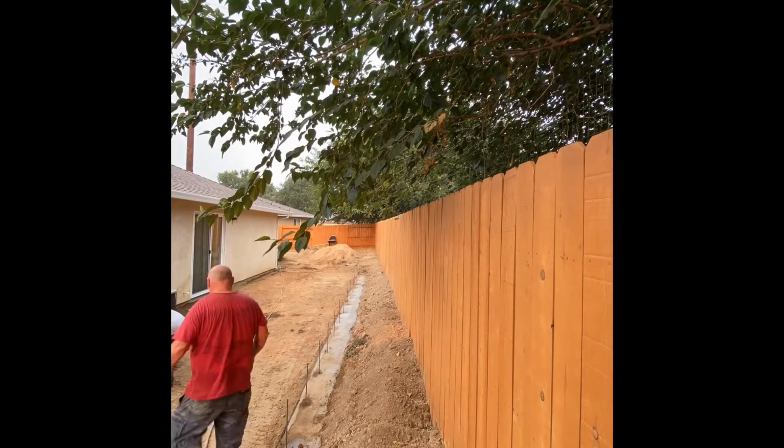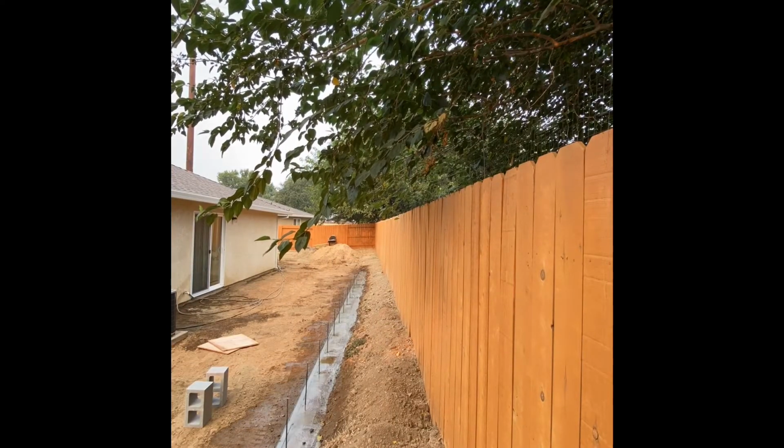Alright, it's my turn to hop into the skid steer, that way I can get some blocks back here and we can get the retaining wall all set up.